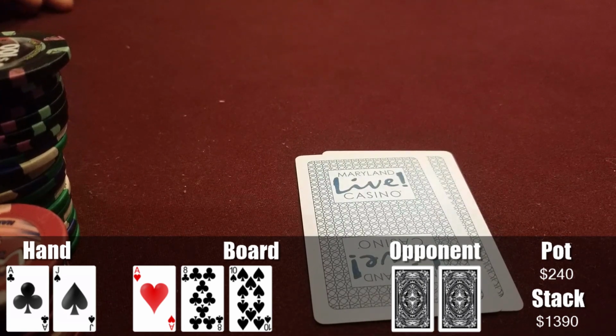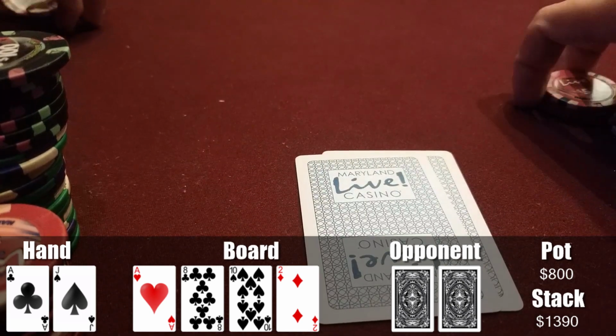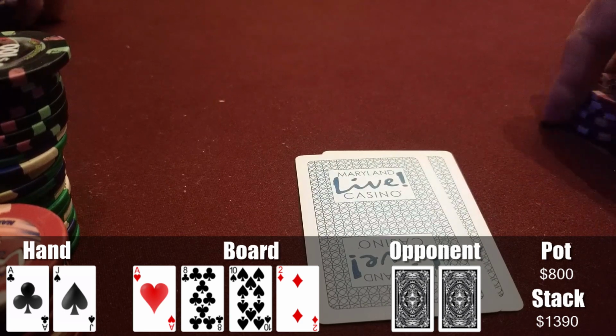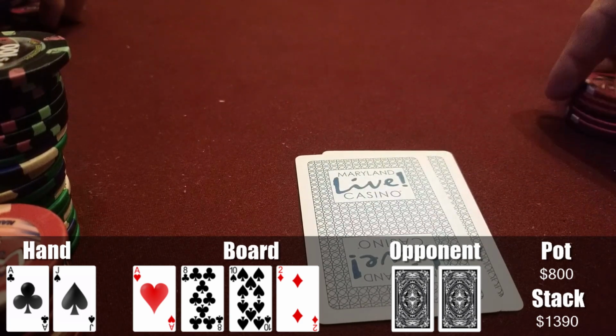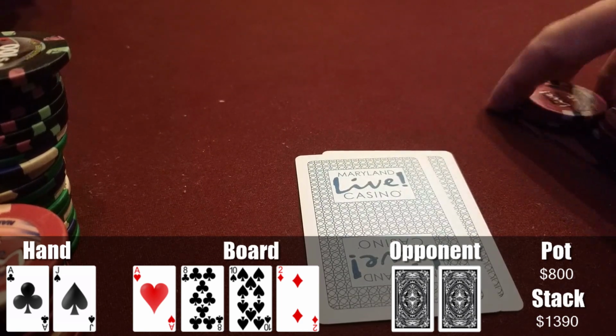The turn comes a complete brick, an offsuit deuce. I check, the player immediately goes all in for around $600. I start running through some of the possibilities out loud. It's possible but unlikely he has a set. I think with his tilt mode he would have raised bigger pre-flop and trapped more with such a strong hand by trying to get it all in the river.